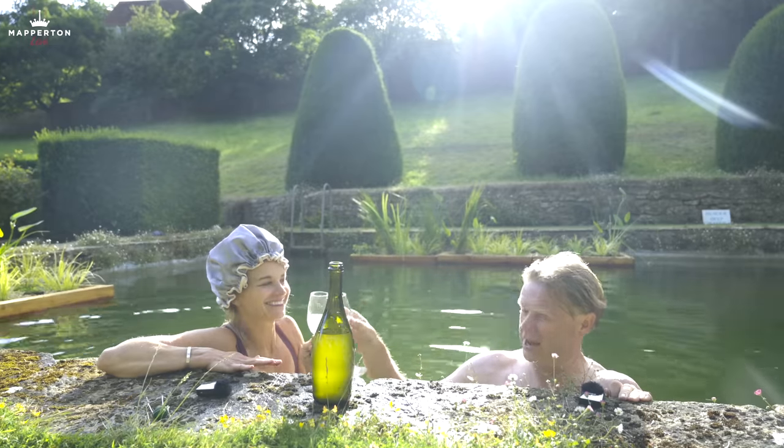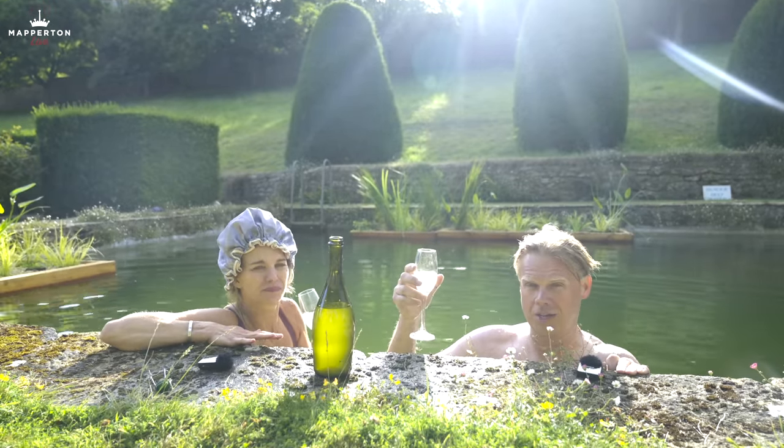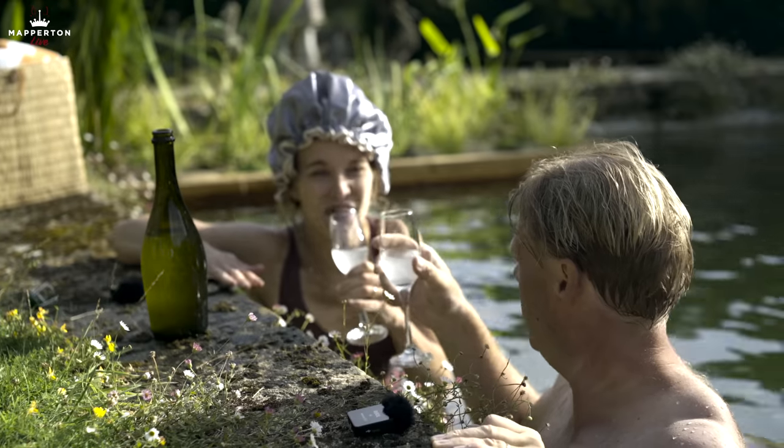There was a brilliant moment where it was hot in the summer. The pool was clear. The planters were taking off. They were growing. And you and I had a fantastic swim together. We did. And we even celebrated with a glass of Mapperton elderflower. Well, it was still bubbly. It may not have been the alcoholic sort, but it was definitely bubbly. And that was a pool party. Cheers, everybody. To the end of the 18th century pool project. This year. Part one. Part two coming up.